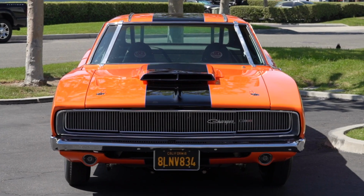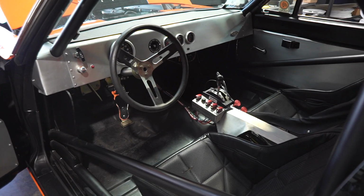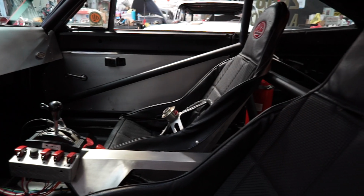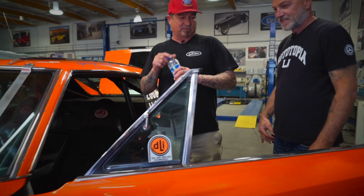So this is all about business here. There's no AC, there's no luxury-based anything here. Just the race seats, etc. It's quite loud in there. It really is, but again, it's all purpose built. We have side windows. You got wind wings. That's kind of cool, right?